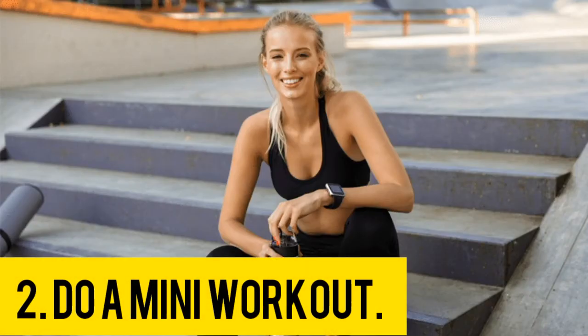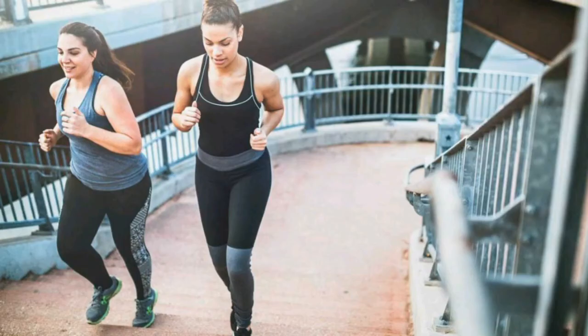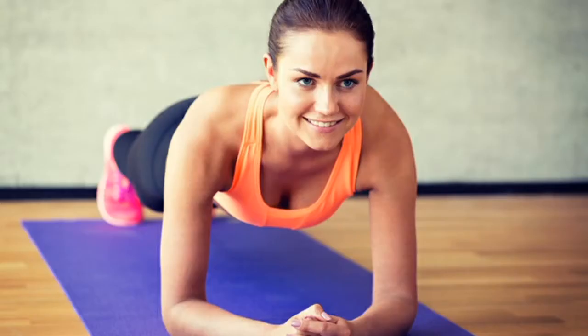2. Do a mini workout. Exercising is indeed one of the best ways to lose weight, and doing it first thing in the morning can be a good source of energy as well. Moreover, adding some resistance training to your morning workout can help you to reduce belly fat.